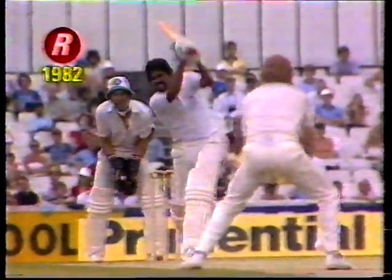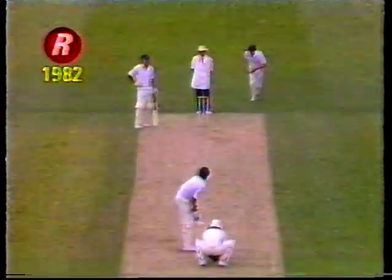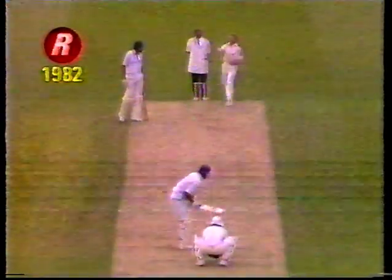Well, Kapil Dev driving, and the ball not really there. Straight back to Barry Wood. And it looked as though he'd got it to begin with. For India, 100 for 7, 32 to Kapil Dev, 16 to Madan Lal.